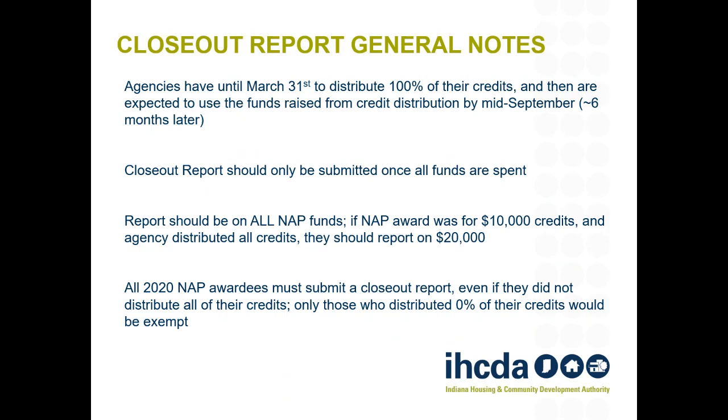But just know that you're going to have quite a long period in between when you have to distribute those credits, when you submit the last benchmark report to us in April, and then when we ask for this closeout report, which is to give you time to actually turn around and spend the funds and collect any data based on that. So this report should only be submitted once you have spent the funds.